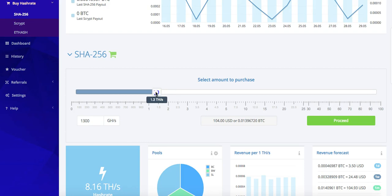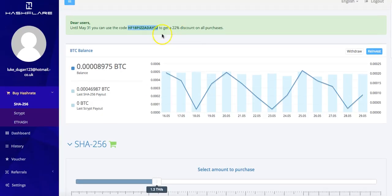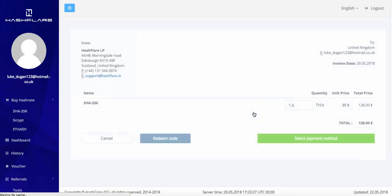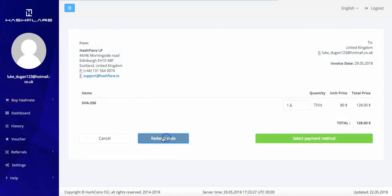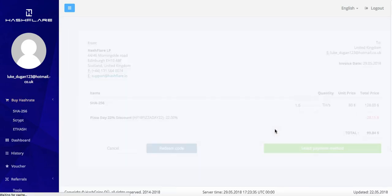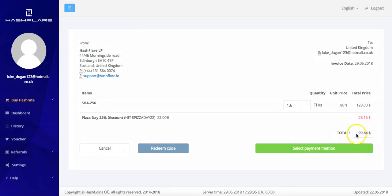But we've got a discount code, as we said up here. I had a little quick look. I think it was something around this. But what you can do is go roughly to the amount, proceed, type in the redeem code right here. It will obviously take it all off for you, and you can see it's pretty much $100, just a little less, $100.